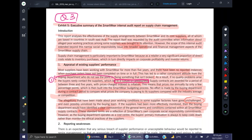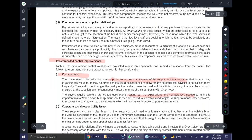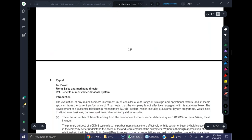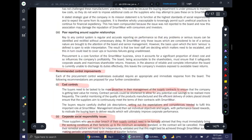So all of the ideas are relevant and fine as long as you're able to explain them, and if you're convinced that this will solve the problem for the company. Let's see what suggestions the examiner has given for this particular problem. So corporate social responsibility issue, right? That's the second problem discussed here, the breach of supplier contract, poor working conditions, and all of it. Okay, you can read the answer later, but I'm more interested to show you these suggestions. So what can we do to get this issue solved?